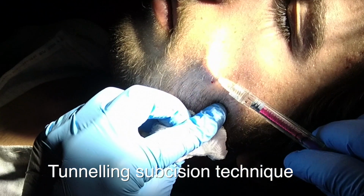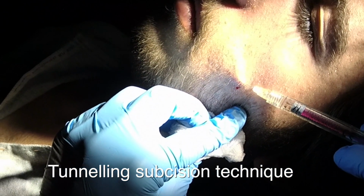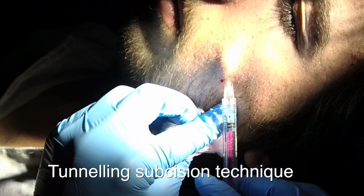So this is another method which I use. It's called a tunneling subcision technique. So you can see me, I'm actually trying to feel, saying, hey, what's going on?